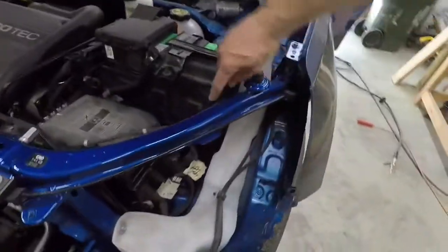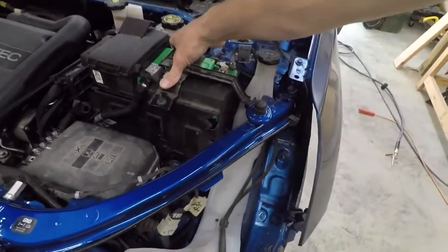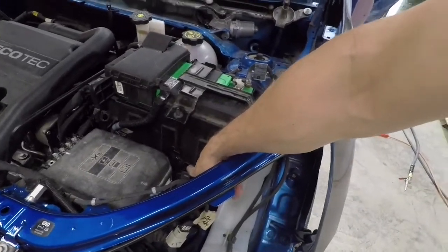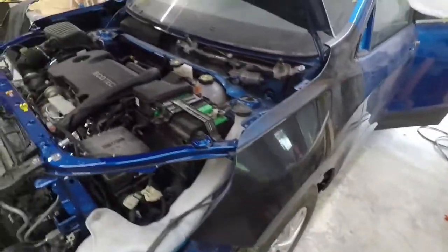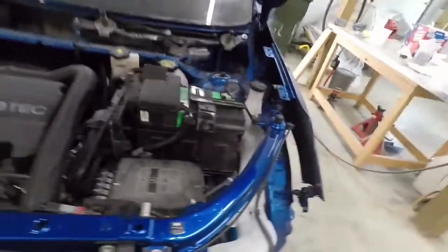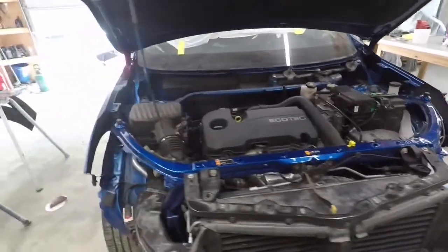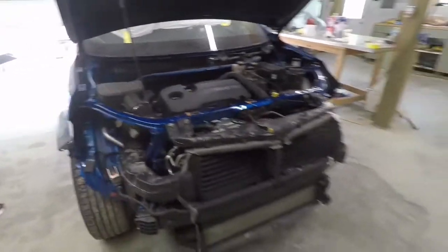And as you can see, my battery case, this whole battery mount, was bent, and I straightened it out as best I could, but it's not tight in there. So I either need to try to do some more straightening on that, or I might possibly just get a new battery tray. Not super critical because it's not going anywhere where it's at, but just to have everything perfect. So that's where we're at.